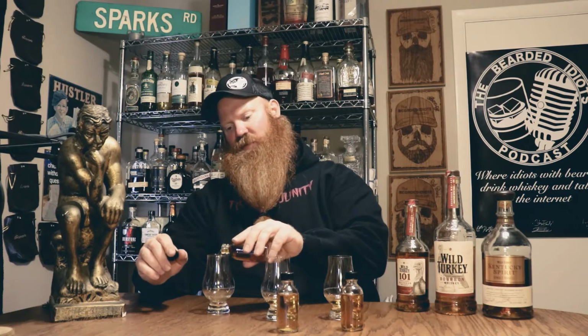I got all the little bottles marked on the bottom like normal, so already they're pretty much the same color, so that's not going to be a telltale sign.